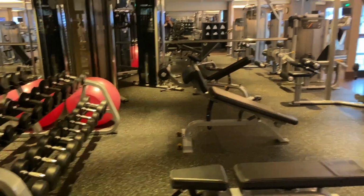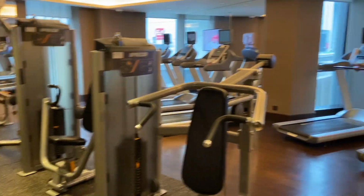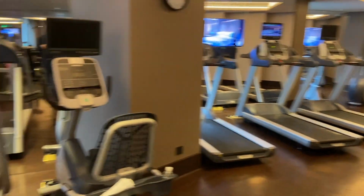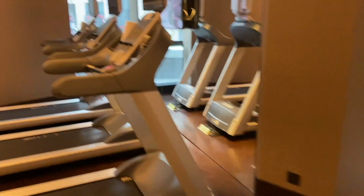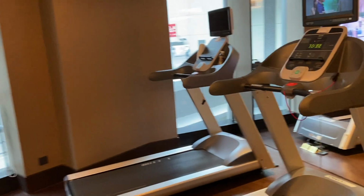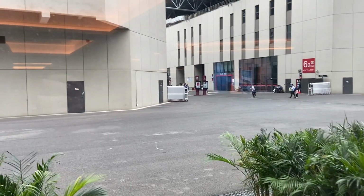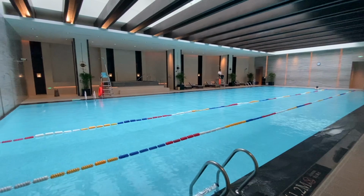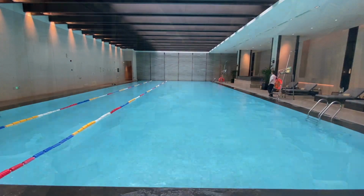It's not a bad looking gym. I actually like it. It's not big, it's pretty small. They got everything you need here. The gym overlooks the concourse, unfortunately. Great lap pool, wonderful lap pool. Very, very nice.